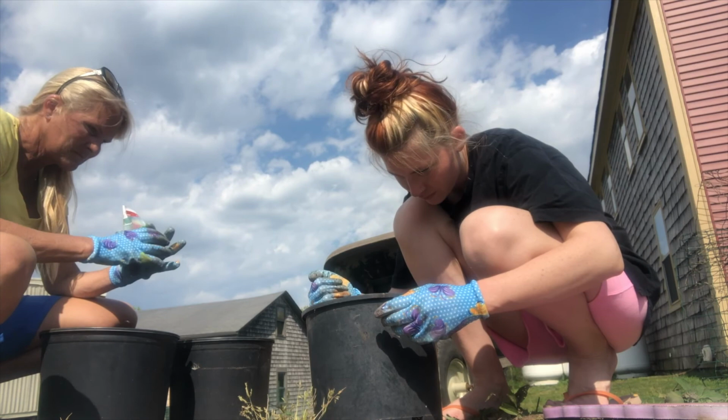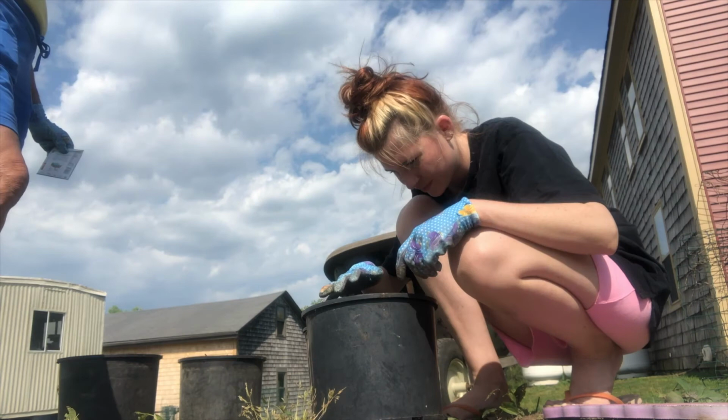And we cover it all up. Cover them holes. That should be good. Okay. Those will be our parsley.